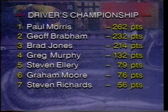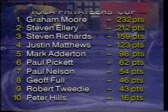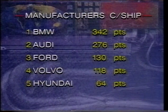Drivers' Championship, Paul Morris on 262 points from Jeff Brabham on 232 points. Brad Jones, 214 there, 1, 2 and 3. Murphy, Ellery, Moore and Stephen Richards. Top Privateers Cup, this has been a great battle. Moore on 232 points, Stephen Ellery 212, Richards on 159. He came through in the last few races and Matthews finished behind him. BMW won the championship on 342 points.